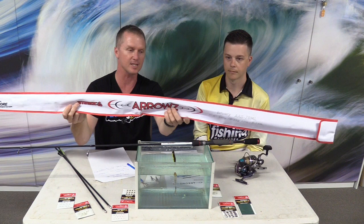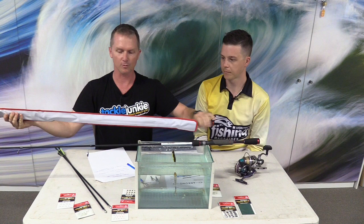So these arrows, they're supplied in this bag. If you see them in the tackle store, it's a fairly distinctive white bag. I don't see too many rods that come in a white bag. No, they're hard to miss, that's for sure. And they can protect your rods from banging together when you're going on tour.